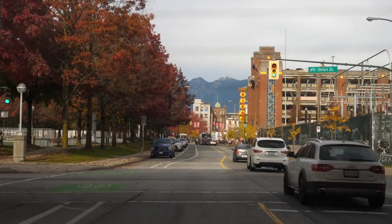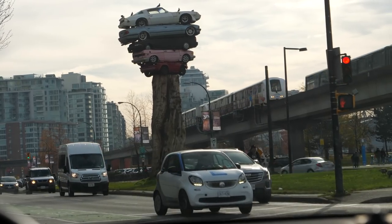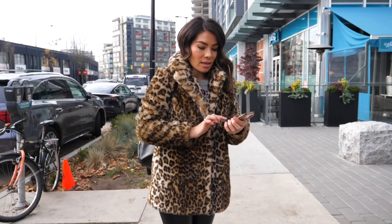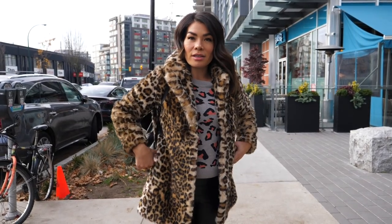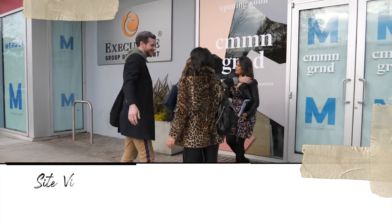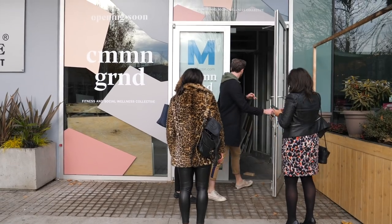So now that my morning photo shoot is done, Paula and I are stopping off to check up on a site. This is Common Ground, the fitness studio that we're working on in Olympic Village here in Vancouver. We're just gonna meet with the client and check up on progress, do a site walkthrough.